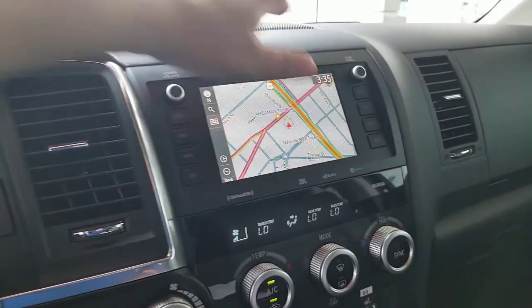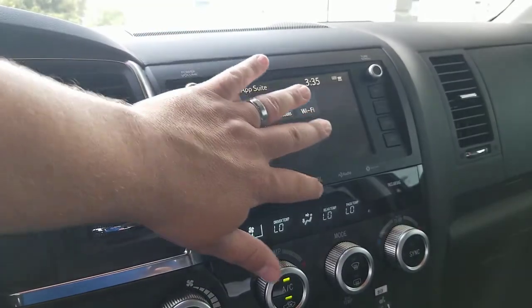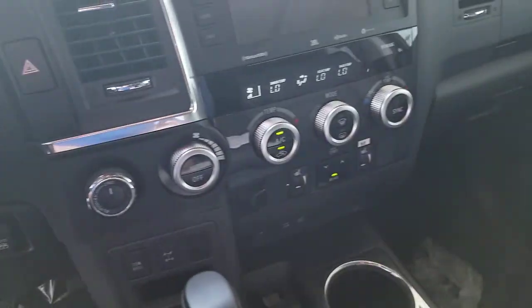So a lot of things that you can do. You can see your Remote Connect authorization. All of that's right there. So JBL, you'll always see a branded system if it's the JBL branded system. Really cool feature here too.